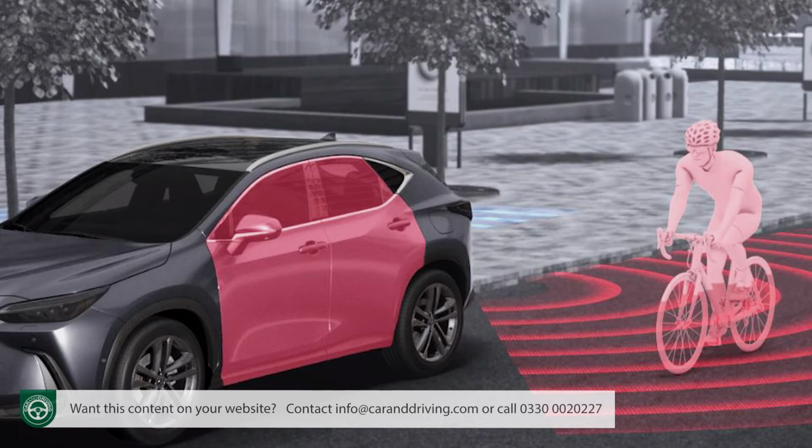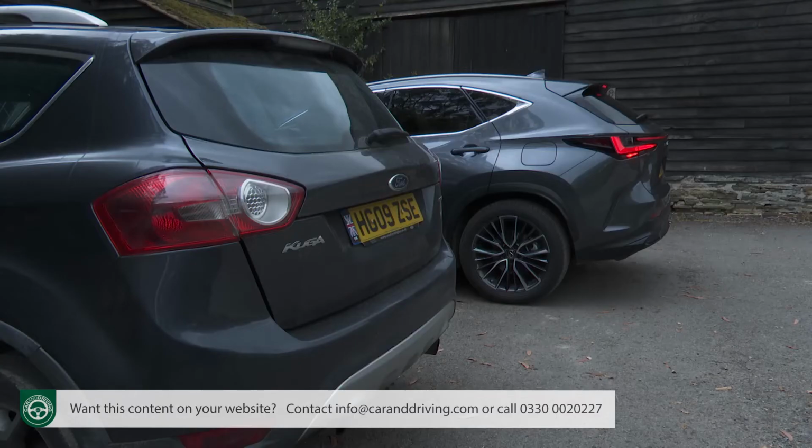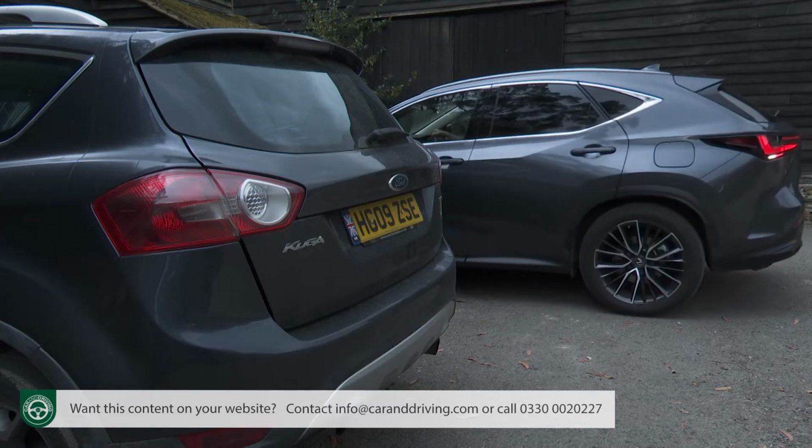If the blind spot monitor detects traffic approaching from the rear and an attempt is made to open any door, the unlatching will be cancelled until the danger's passed. Lexus believes this innovative system can help prevent 95% of the accidents caused by door opening. The blind spot monitor system also incorporates rear cross traffic alert, which will warn you of approaching traffic when you're reversing out of a space, and if necessary, brake the car to avoid a collision.